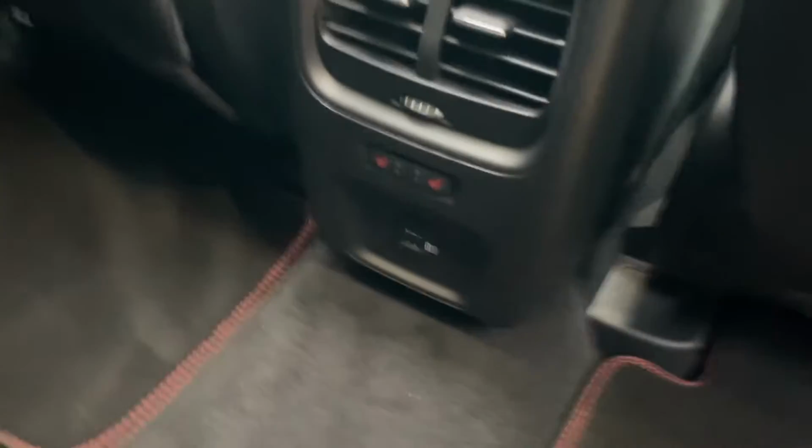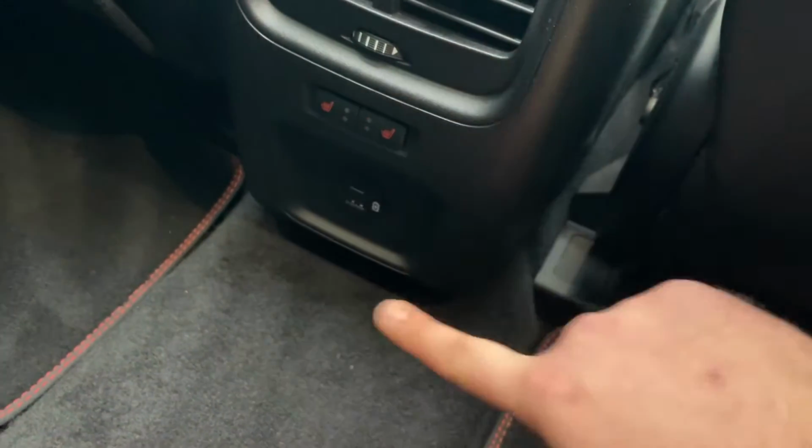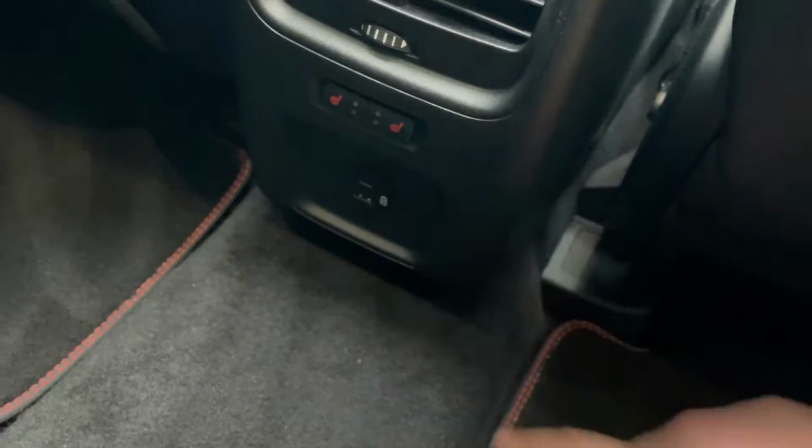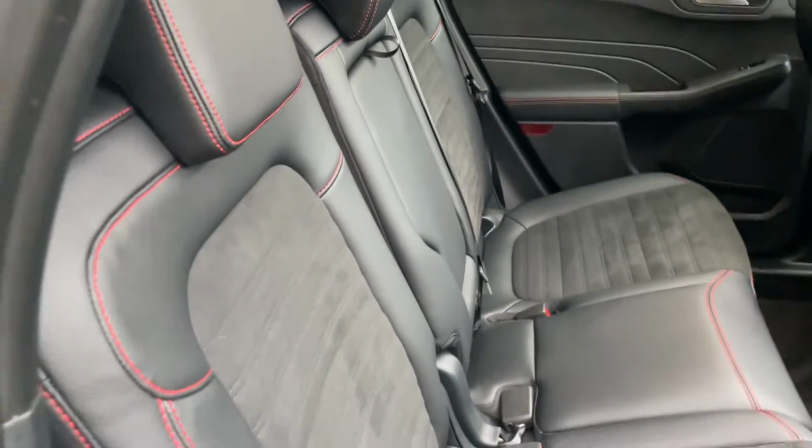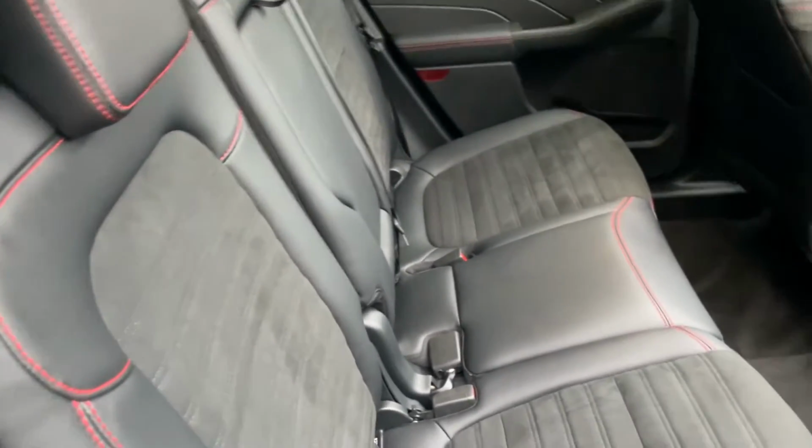Anyway, down here we do have 2 heated rear seats, a USB-C and a USB-A, so the rear passengers are going to be more than comfortable for any duration of journey. Doesn't really stop there with the rear seats on the Kuga though.